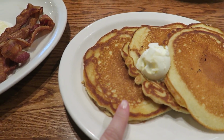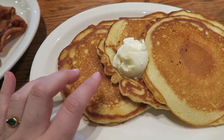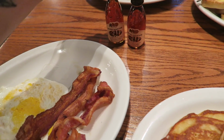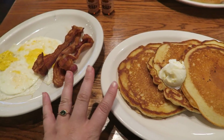So we've opted to share. So we've gotten the pancakes. These are giant flapjacks. Pancakes with, what did they say? Syrup and butter. I guess this is the syrup. This is the tiny little syrups. How cute are these? They're so tiny. Syrup and then butter on the pancakes. And then eggs and bacon. It comes separately, but it's like one meal.